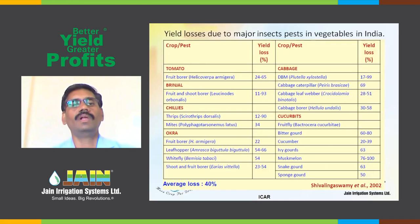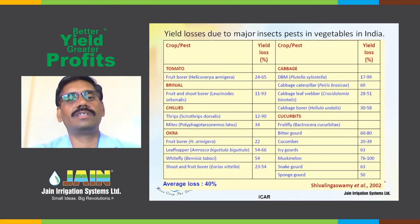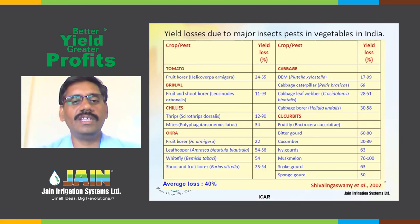Now we will see vegetables, another very important big group of crops which are regularly needed by us, a daily consumed product. So we can see the yield losses due to major insect pests in vegetables. Tomato fruit borer causes almost 24% to 65% losses. DBM, diamondback moth, in cabbage causes 17% to 99% losses. Brinjal shoot and fruit borer, 11% to 93%. Chilies, 12% to 19%. Thrips, 90%.